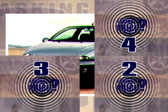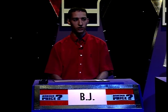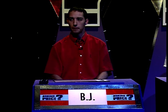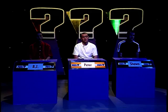What is it? Quite a distinctive shape. Yes, got a buzz from BJ. The Fiat Brava. Yeah. £8,500. No. Between the other two, Peter and Shawn, have another look. Yes, got a buzz from Peter. What is it? The Fiat Bravo, £11,000. Yeah. Sorry? £11,000. No, not quite.